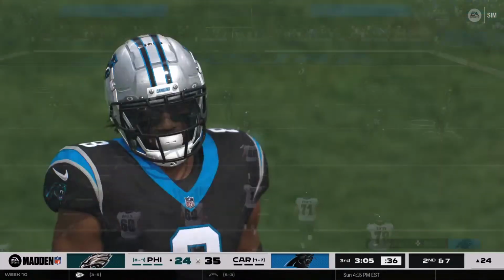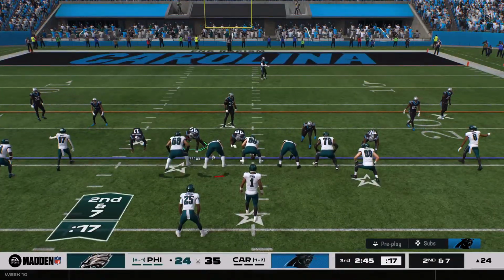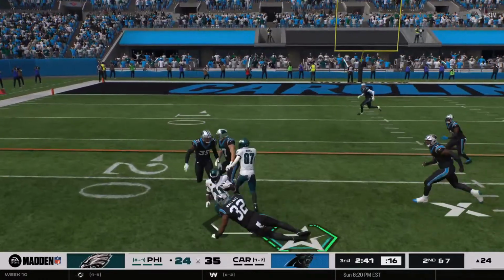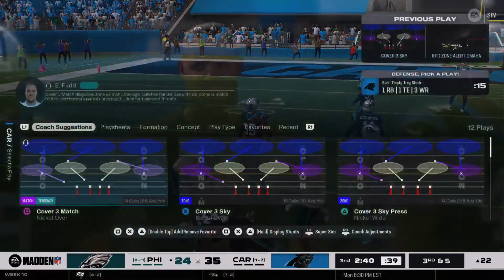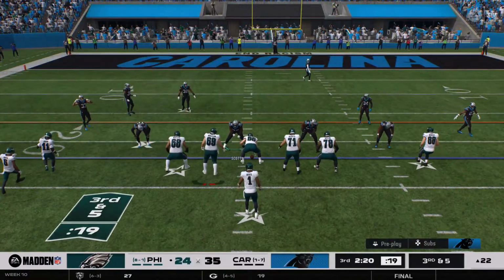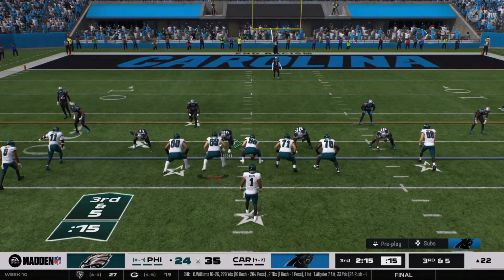Nice job by the running back making the first guy miss, but it's the pursuit by the entire defense. Even though he doesn't get him down on his first try, the rest of his guys are all rallying to the ball, and they bring him down for a short gain. Converted twice on third down already on this drive. Now can they do it for a third time?